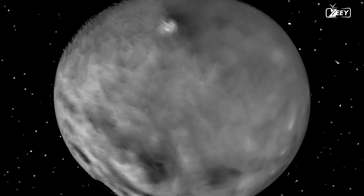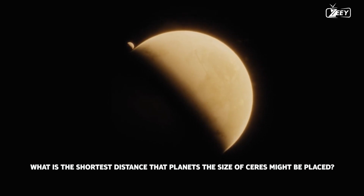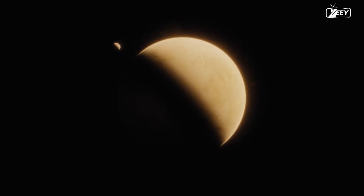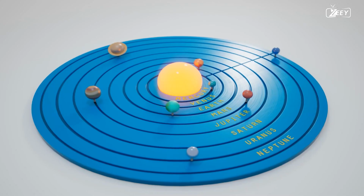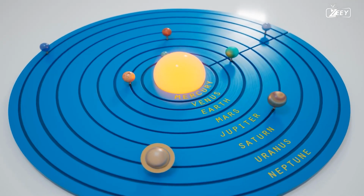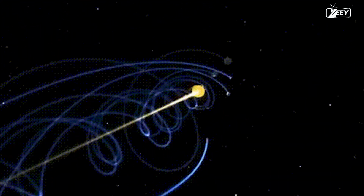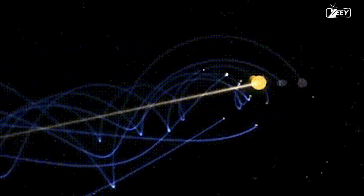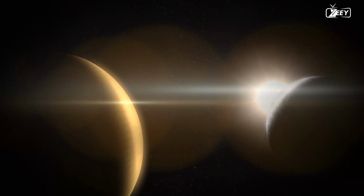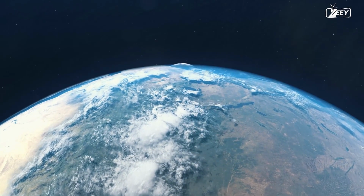We already know a minimal size, now we must track the distance. What is the shortest distance that planets the size of Ceres might be placed? This is a trickier subject because the planets do not always have the same distance between them. Remember that the planets' orbits around the Sun are elliptical rather than circular, thus they move towards and away from the Sun as well as towards and away from each other. The minimum distance that the planets can be separated depends on many factors, including their mass, orbital speed, and gravitational disturbances from other celestial bodies in the solar system. It should also be noted that the planets occasionally get very close, which has no effect on Earth.